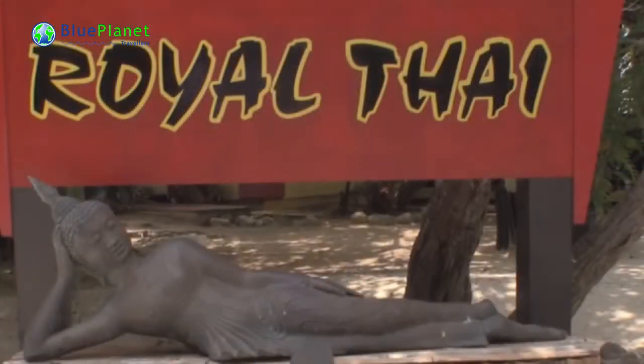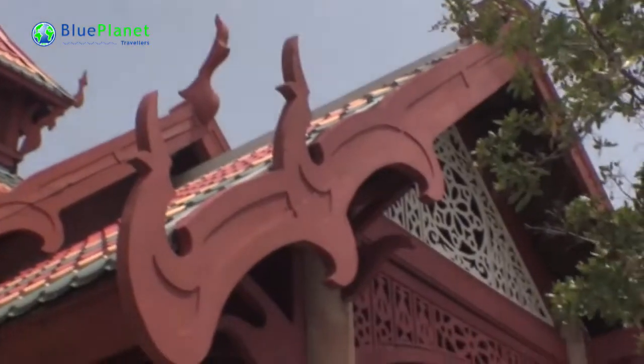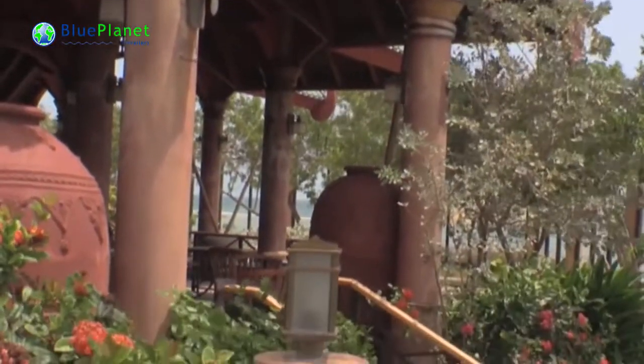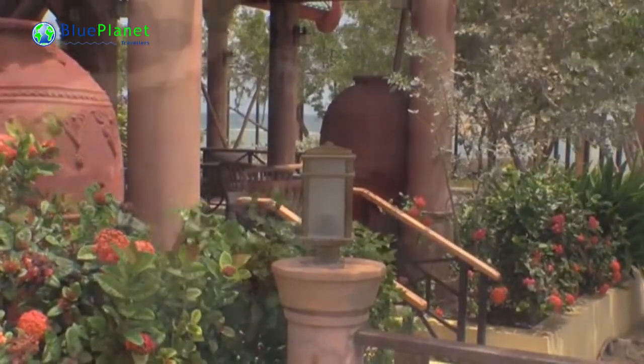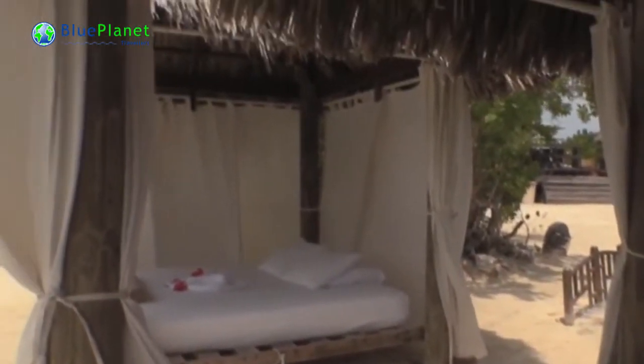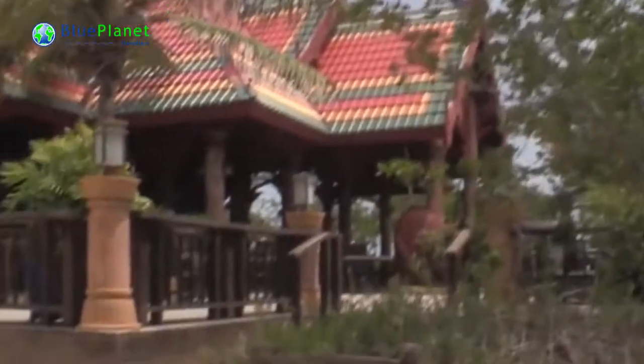Here's a bar that's over on that private island. Part of the island was topless. I'm not sure if it still is, obviously, because it's been a few years. Looking at this video, it was 2014, so we're now in 2021. So things could have changed. And here's where they have the cabanas that you can rent. And there's the Thai restaurant.